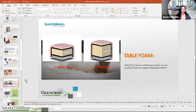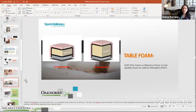Okay, yes. So another thing that is really interesting is foam. Foam is so important. Maybe when we're purchasing a table, a lot of people don't pay attention to that, and we get a little bit excited about the hype of memory foam, because we love memory foam. But what we need to think about is, yes, it needs to be soft for the client, but it has to be firm enough so that when you are gliding your hands in between your client and the table, you don't need to put a lot of effort.